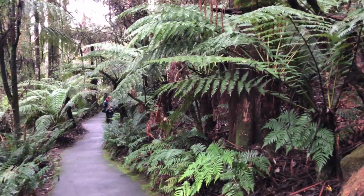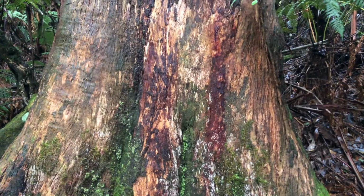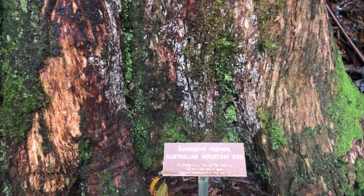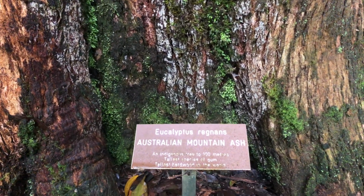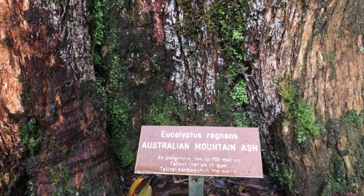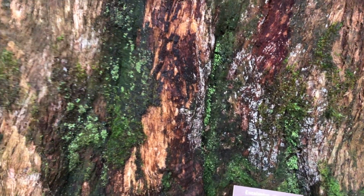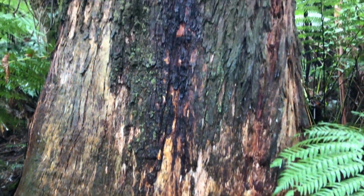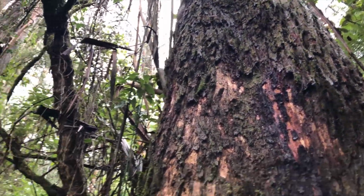I'm gonna try to show you now. There is a sign here underneath. I'm trying to use my camera to get the information. Yeah, it's a type of Australian eucalyptus tree. Those ones go up to 100 meters. I'm not too sure if it is, but it doesn't look like it. I think about 60 meters. Massive tree, you can't even see the exact top of it.